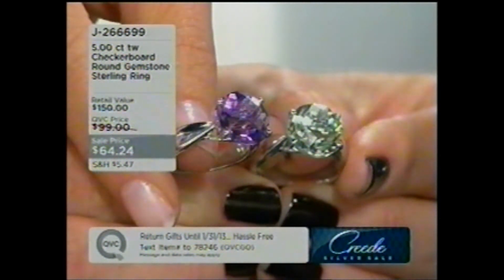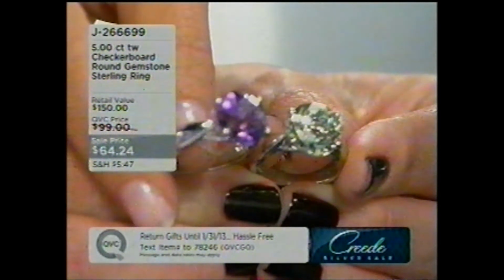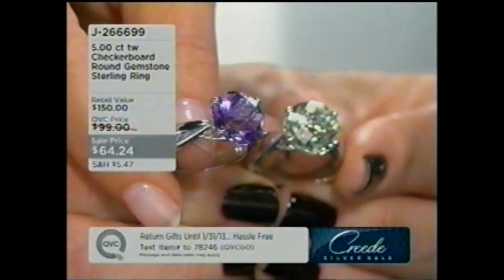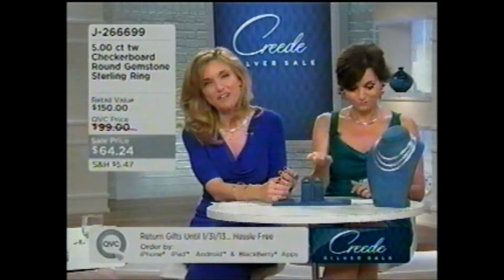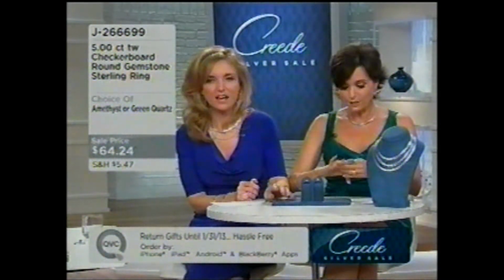You save $34 off the regular QVC price. But at midnight tonight, those prices are going to go away anyway because the Creede silver sale ends. I know. So sad but true. Yeah. 5 carats of genuine gemstones set in sterling silver and a bold presence of sterling silver. It has a good weight to it, doesn't it? It's got a really nice lift to it.